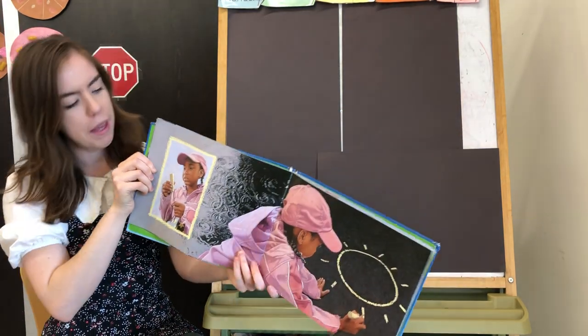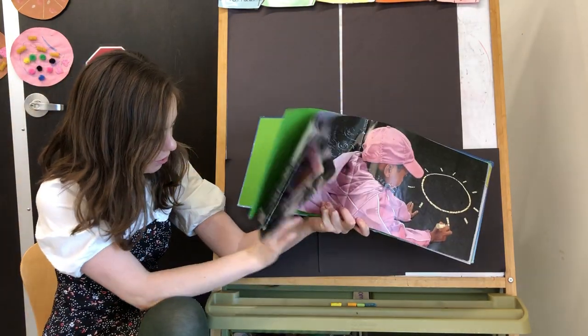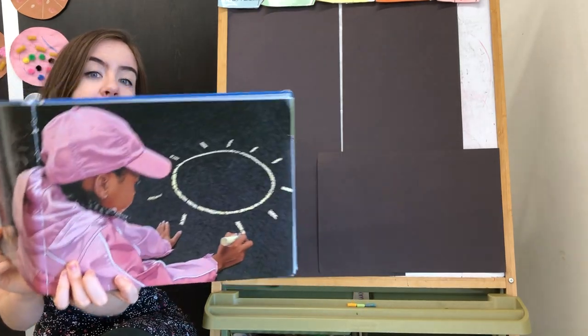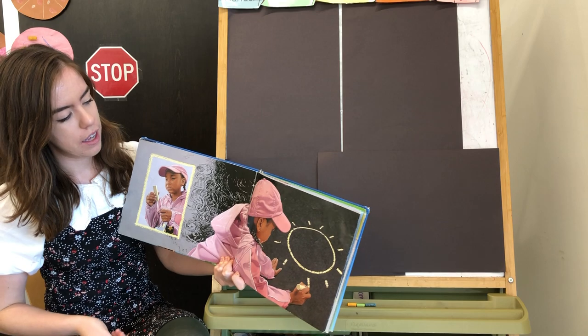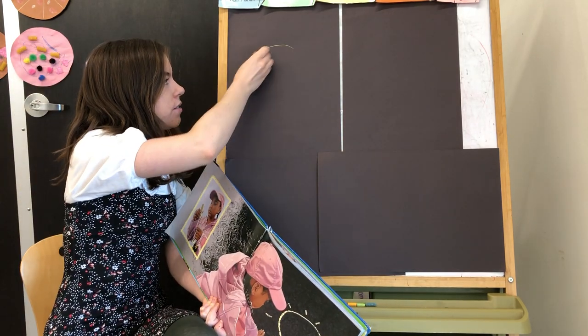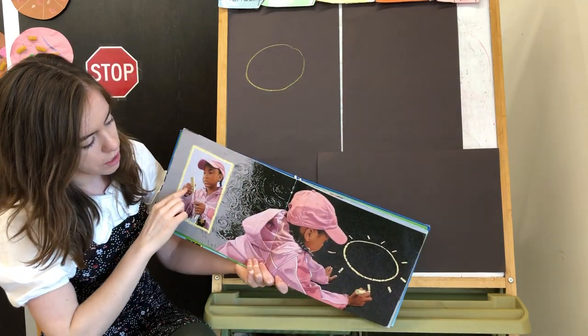The first girl picked up what color chalk? Yellow, I have yellow too. I'm gonna pick up my yellow chalk. And what did she draw? She drew a sun. I'm gonna try to draw a sun. The middle of the sun is a circle. I'm gonna draw a circle. And then she drew the rays with short lines.